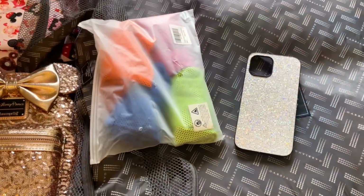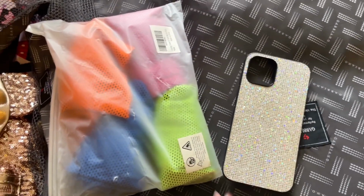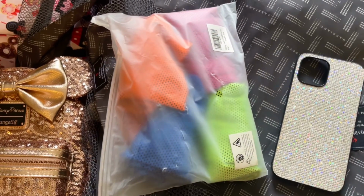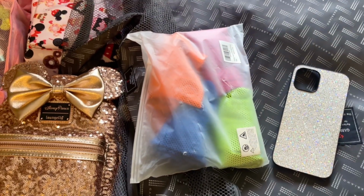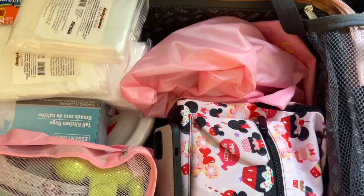Now I'm going to show you a few other things that were on that side. So I have an extra phone case. It's just a bit sturdier than my current one. And of course, cooling towels. You absolutely need these, especially for kids on a really hot day. They are a total game changer.